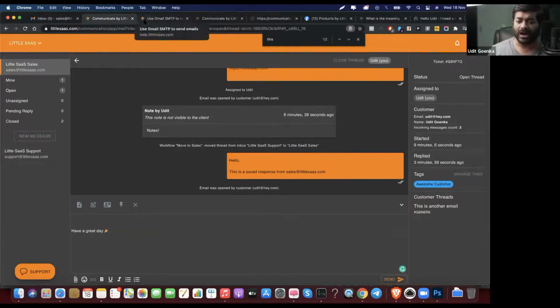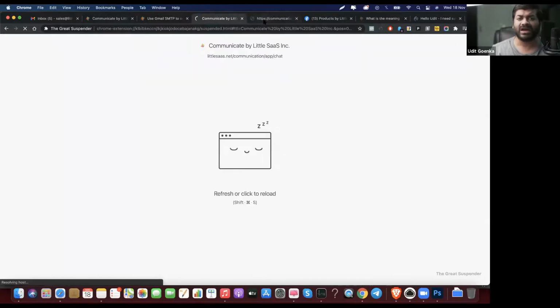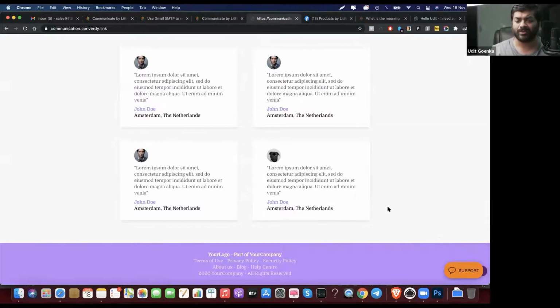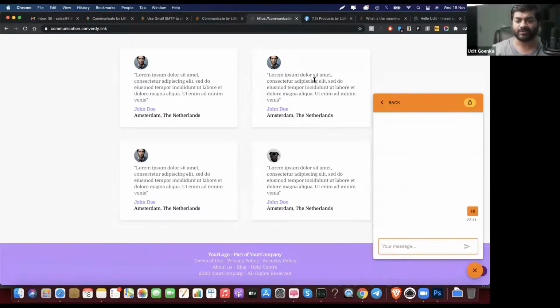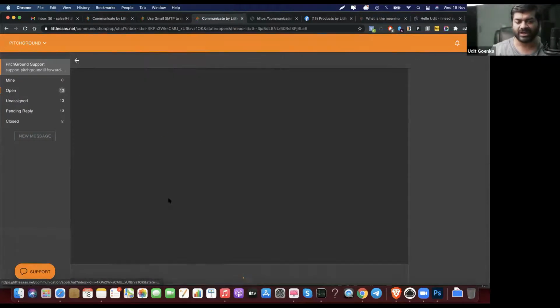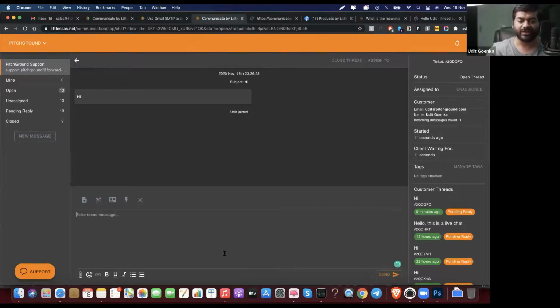Meanwhile, I'm going to show you the upcoming live chat feature on our staging server right now. This is just a demo link. As you can see, this is how the widget will look. As soon as you come over here and type hi, for example, the entire live chat begins, and it starts showing the live button over here. I can join the thread and start having the conversation.